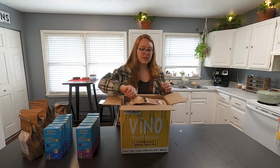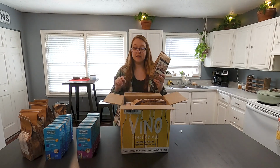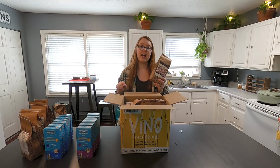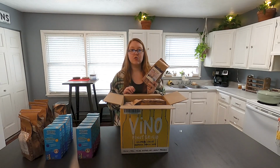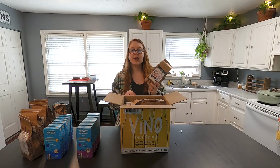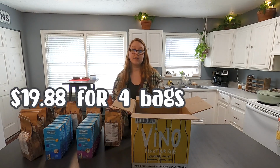I got some more beans, Pinto beans, because I have a few left, but not quite as much as I have of black beans. And I'm going to put the majority of this in dry storage, but then I'm going to make sure that we have at least 8 to 10 cans on our shelf that are ready to eat. Looks like I got 4 38-ounce bags of those.